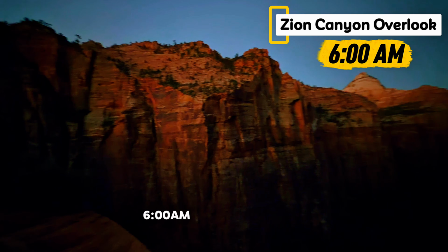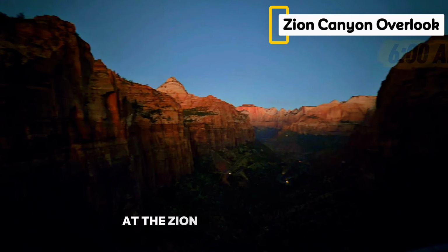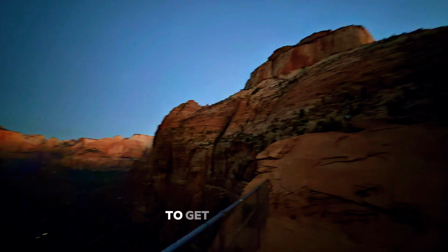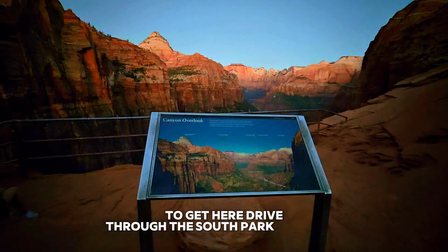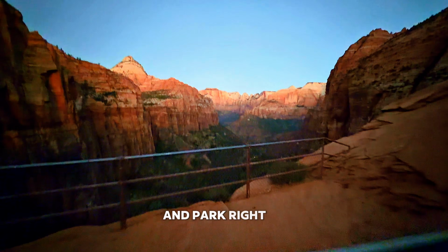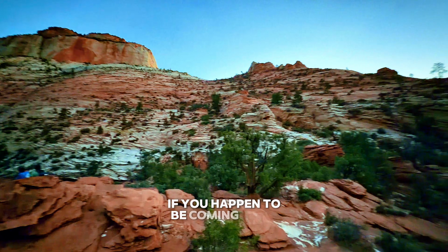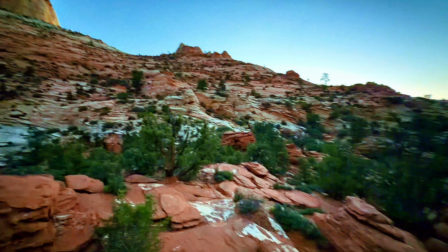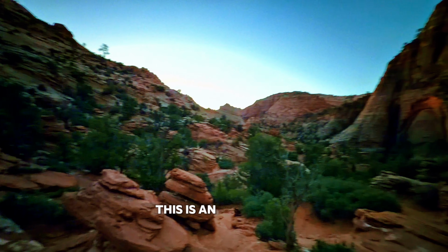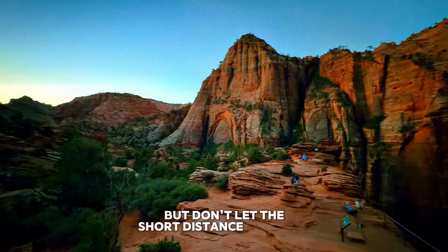6 a.m. Most people are still asleep, while we are already sitting at the Zion Canyon Overlook, waiting for the sun to rise. To get here, drive through the South Park entrance, straight through the Zion Mount Carmel Tunnel, and park right at the trailhead immediately after the tunnel. If you happen to be coming from the east side of Zion, you will park at the trailhead right before the tunnel entrance.